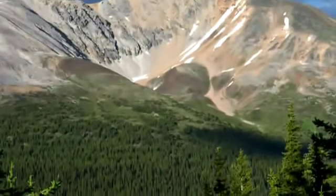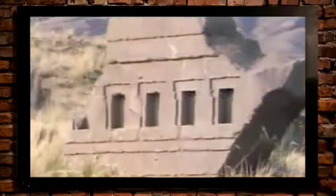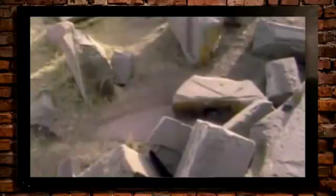Okay, well, what about this claim? Logic does not exist at Pumapunku because there we have megalithic structures which just lie about this entire site as if ripped apart by some sort of a great force.